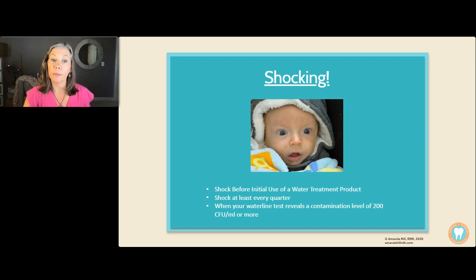So you always want to shock before the initial use of any treatment. So if you hear this lecture today and you go, oh, I didn't even know about that product, I want to change products, you want to do a shock first, because sometimes different products don't play well together, sort of like making chemistry. And so you actually might encourage the growth of more biofilm if you're switching back and forth between products. You want to shock typically at least once a quarter.